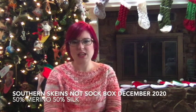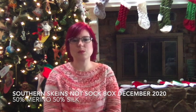If you've been here before, you might remember it from the last couple of episodes, but it is a Merino silk. It's 50% Merino, 50% silk blend, and it is hand-dyed by Southern Skeins. And this was the December knot sock box last year, and the yarn was so Christmassy that I put it away. And after I made my first ranunculus over the summer, I was thinking about what could I do with two skeins of that Merino silk, because it was such a nice feeling, but it was so very Christmassy. So it's like pastel Christmas. There are lots of flecks of light green in with the various shades of the red that fades to pink.